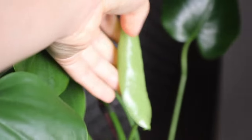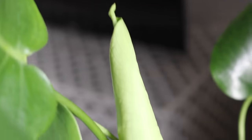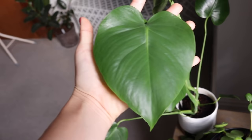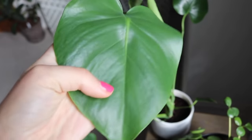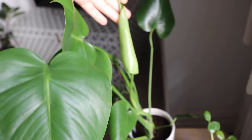Ladies and gentlemen, we have a new leaf. Do you see how big this one is? Which means that this one's gonna be even bigger. Every time I get a new leaf, I start googling when they're gonna get fenestrations, when they split. This is a monstera. Look at it, it's so nice.